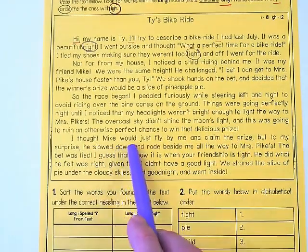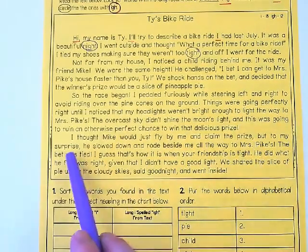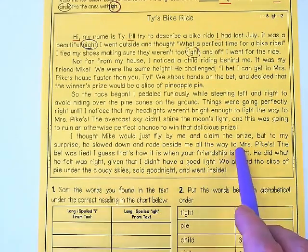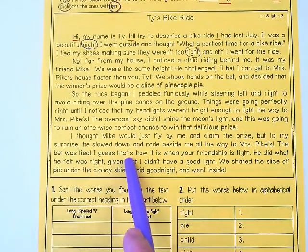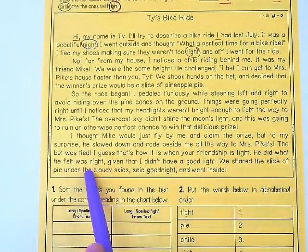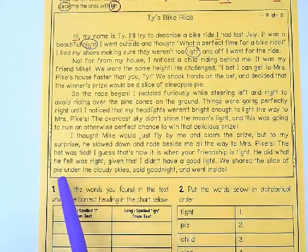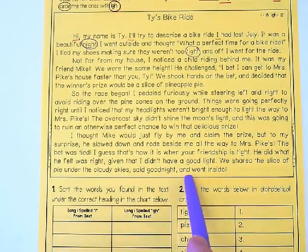I thought Mike would just fly by me and claim the prize. But to my surprise, he slowed down and rode beside me all the way to Mrs. Pike's. The bet was tied. I guess that's how it is when your friendship is tight. He did what he felt was right, given that I didn't have a good light. We shared the slice of pie under the cloudy skies, said goodnight, and went inside.